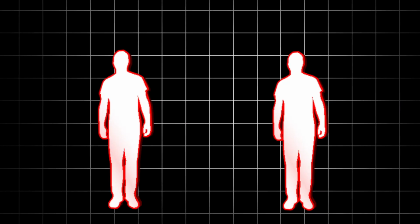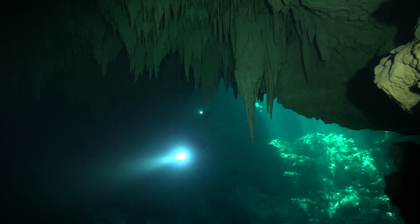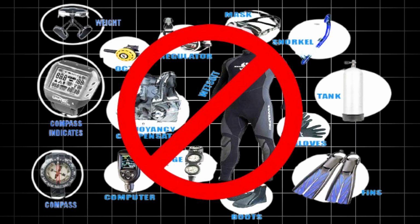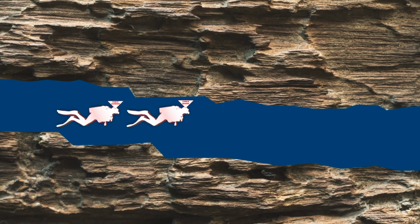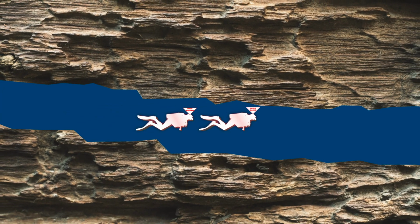On February 9, 2019, two Italian tourists, Carlo Basso and Carlo Barbieri, entered El Dudu Lagoon cave system. Neither was certified for cave diving. Neither had the proper gear. They were using standard open-water scuba equipment, not side mounts. They were not trained to manage jumps, line markers, or emergency scenarios in overhead environments.